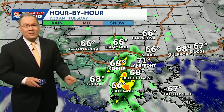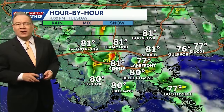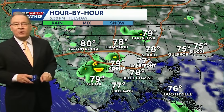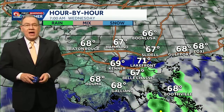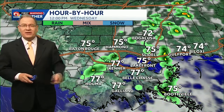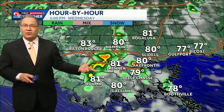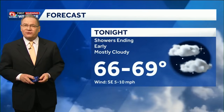Some showers that were coming in by the noon hour, showers getting a bit more numerous, a little more widespread. A few pockets of some heavy rain in the forecast for us on Tuesday with a chance for rain at 40%. And Wednesday, we'll do it one more time. We start with temperatures in the upper 60s, showers by the noon hour, a few thunderstorms as we get to the afternoon. Some of us picking up a good soaking, not only tomorrow, but Wednesday and Thursday as well.